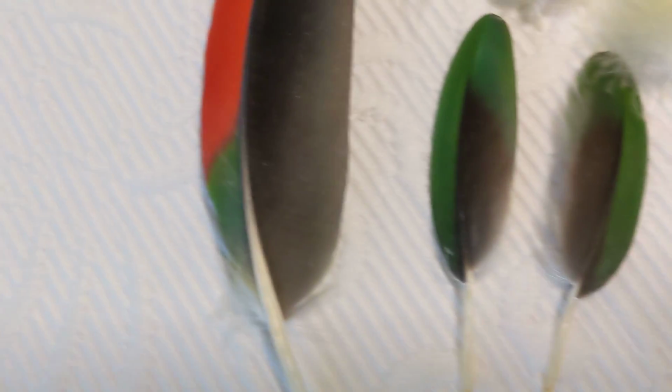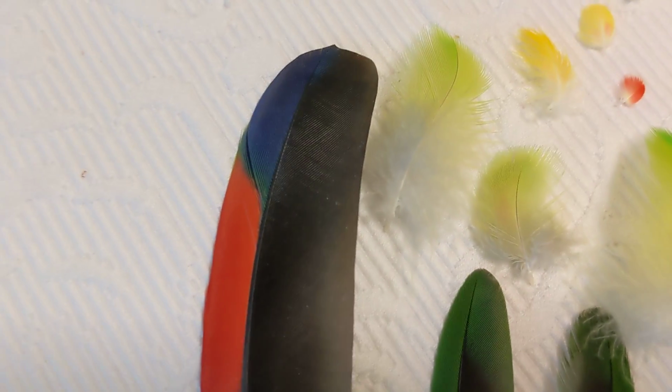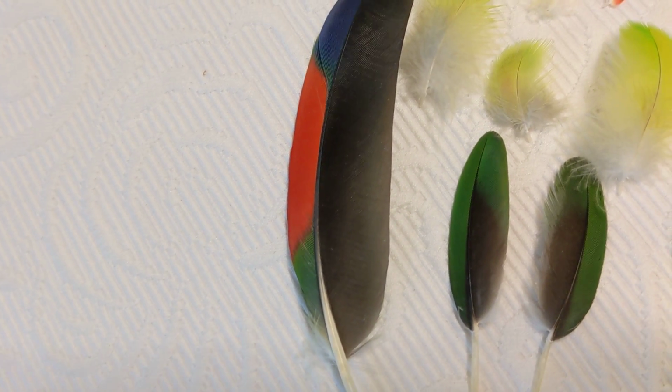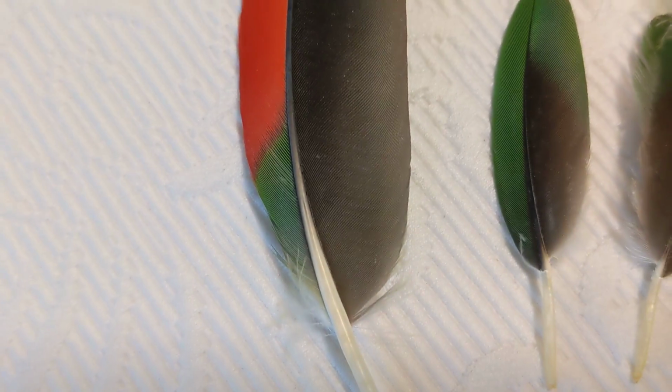Now, here's what's interesting. Underneath, he's got wing feathers that you never see unless he takes a bath. Solid black, which I've read gives the feather strength. And look at the beautiful navy, and then this dramatic red and then darker green.